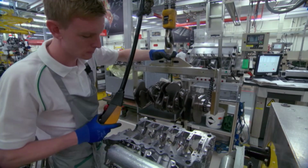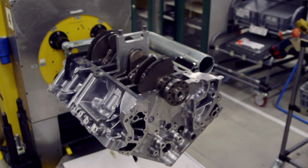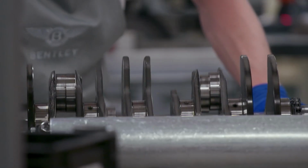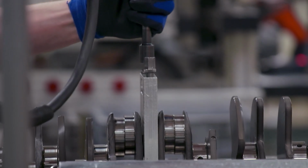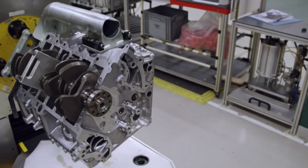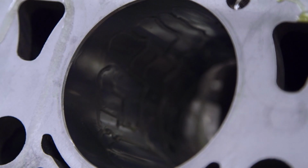and we fit a crankshaft. This is the first stage at which we give an engine its main identity. Each step is done by hand. The next part of building a Bentley engine, we rotate the engine around and we apply oil. So it's the first time oil touches the engine.